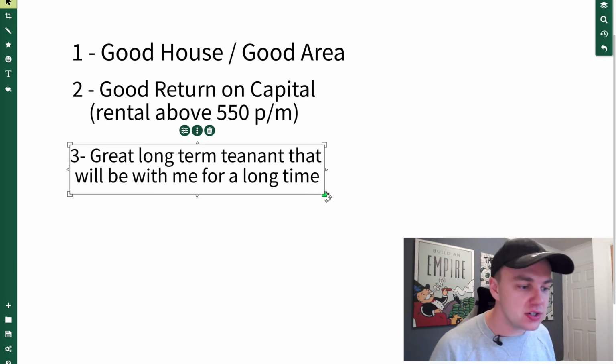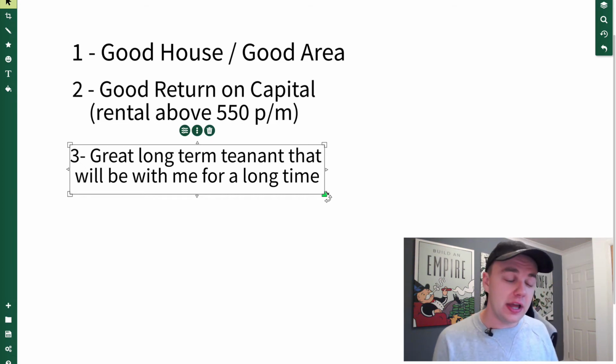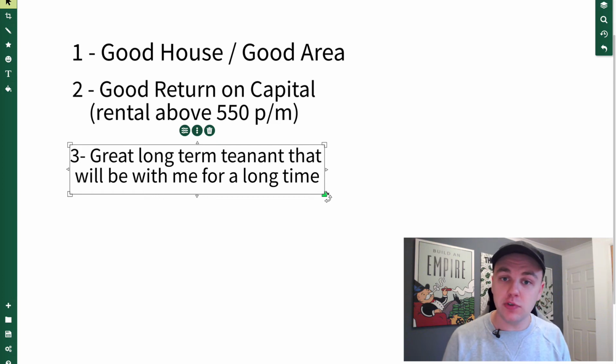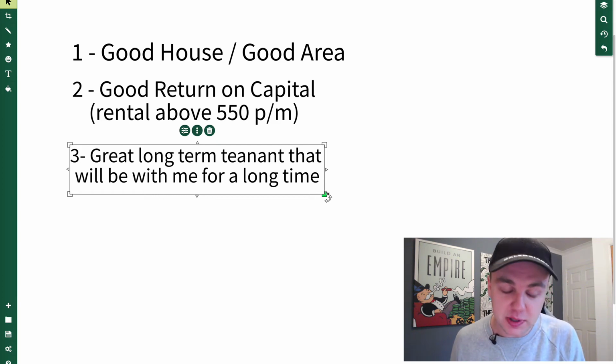And a lot of investors, they'll jump in and buy properties such as HMOs that are not in the nicest bit of town. And a HMO, if you don't know, is a property where lots of people stay in the one property, house of multiple occupancy.